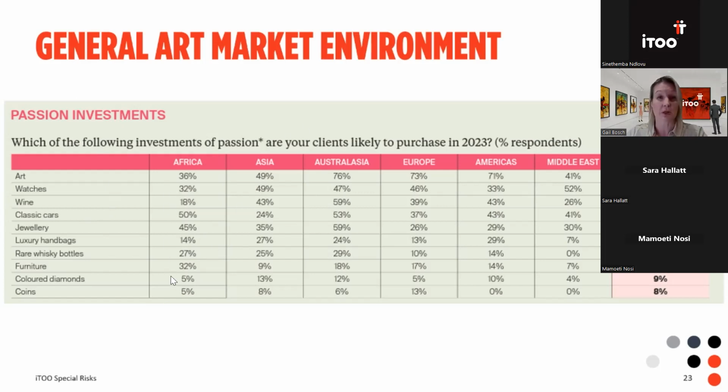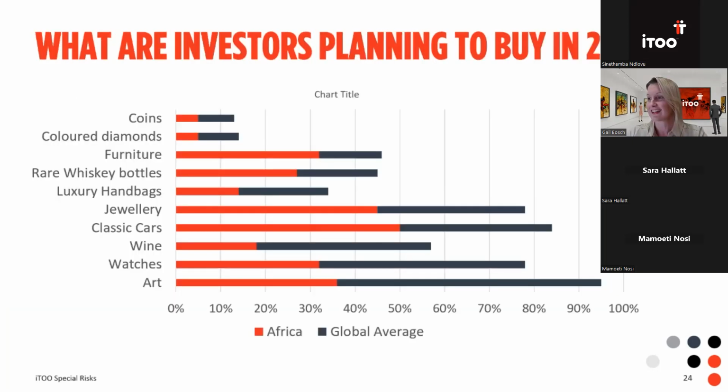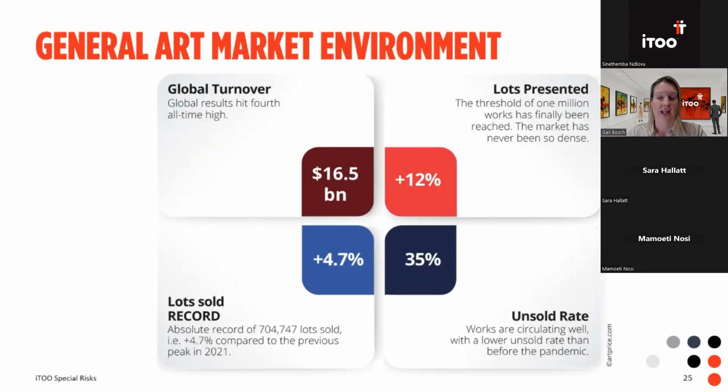But a very good indication that people are looking to spend more in the luxury index coming forward. Right, there's just a little graph to show exactly what the difference is between South Africa and the global market, South Africa being in the red and global average being in the blue. And here's an overview of the general art market environment, which is a $16.5 billion industry in terms of the global turnover.